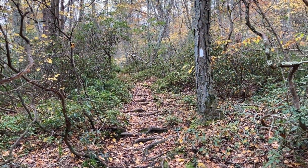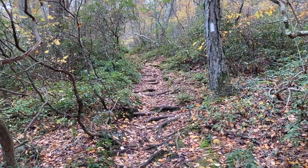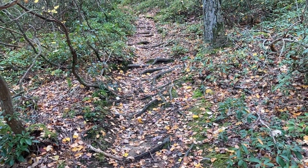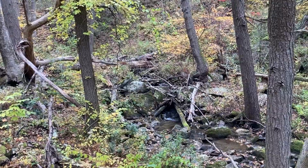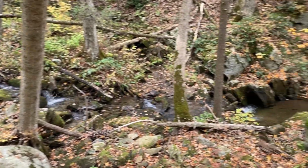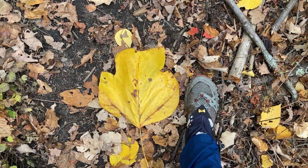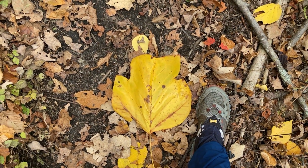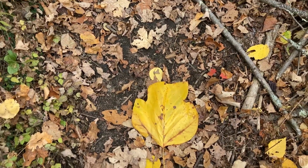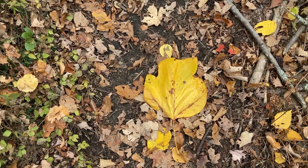This is the next climb. This one is about 0.8. So far it's been nice, just a little rooty, but no rocks. Crossed over the stream. Looks like we might be following it for a little bit. Look how big this leaf is. I took an environmental science class in high school, and I used to be able to identify like 12 different trees, and now I cannot.